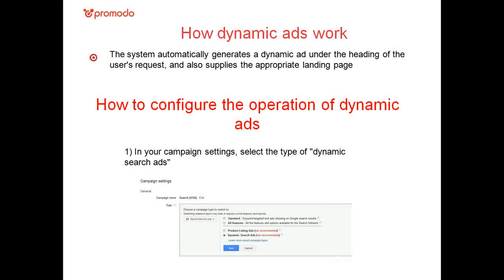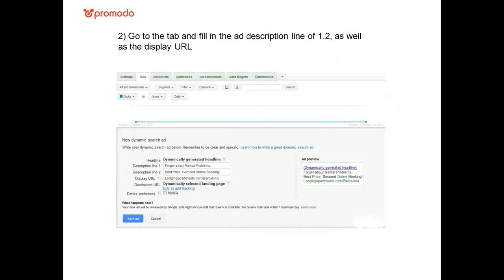How to configure the operation of dynamic ads? First of all, you should choose the appropriate campaign that you can create. Only the search network can be worked with. Then you can choose dynamic search ads. After that, you'll go to the Ads tab. Here you will write only description line 1 and description line 2. These lines will be the same for all dynamic ads in one campaign, in one group, and the display URL. The dynamic headline will be made by the system, as well as the destination landing page. But for the destination landing page, I will tell you more.